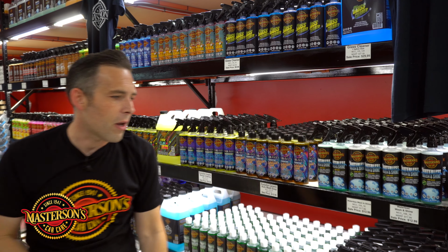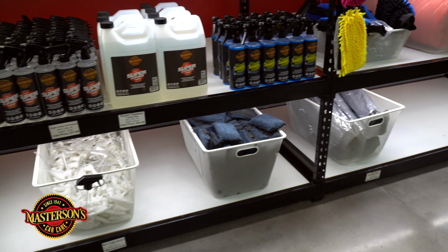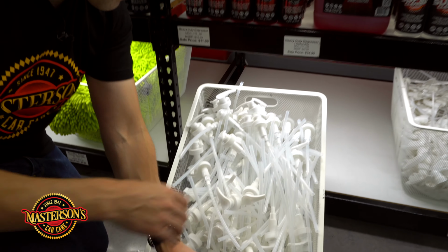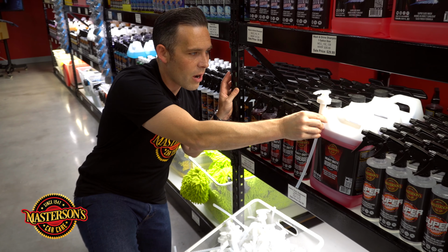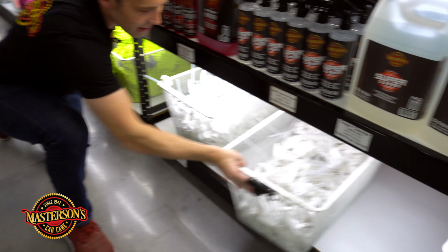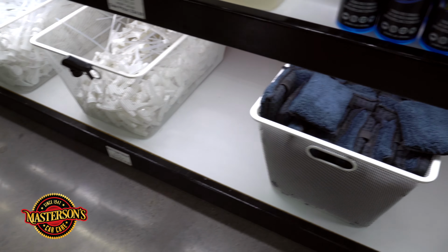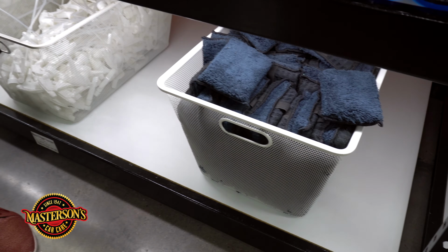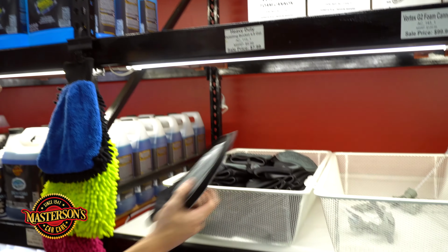Now, right underneath, we also have all of our accessories. So we have our wash mitts, our pump sprayers, and look at all the cool stuff we have right here. Pump sprayers galore. These are to go actually on a gallon. And that way you can pump out your gallon into your 16-ounce bottles. We got additional white Pro pump sprayers and trigger sprayers. We got fuzzy applicator pads. I mean, we have everything in this store to satisfy any detailing enthusiast or professional.